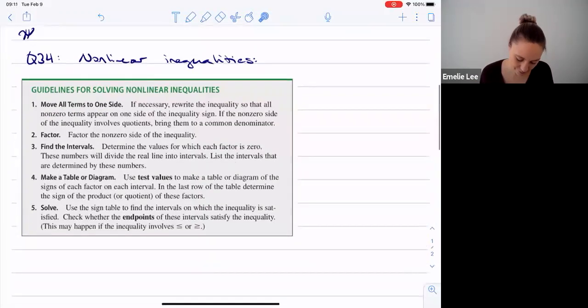Then if it's not factored already, you have to factor the non-zero side of the inequality. Just for simplicity, and because we're short on time, I'll give you a factored problem, right? So I'll give you something that's factored already, so you don't have to do that. Although you easily can, and you can go through those practice problems that are in the notes, right? And try adding that extra step of, okay, I have to use the quadratic formula because I've got a quadratic that I need to factor, right? So for us, we're not going to need to do this step because I'll give you something factored.